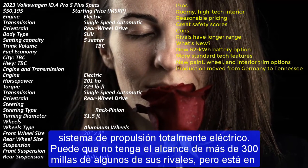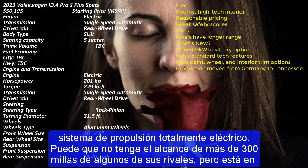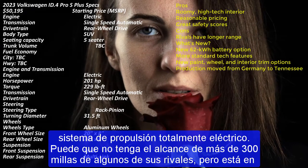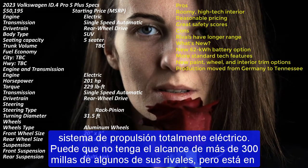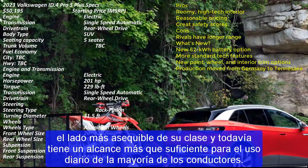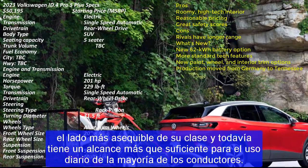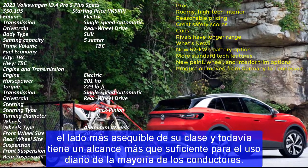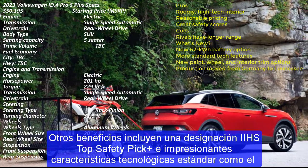Other perks include an IIHS Top Safety Pick designation and impressive standard tech features like the IQ.Drive Safety Tech Suite, a 12-inch infotainment system with navigation, and a wireless charging pad. The VW ID.4's chief rivals include the Hyundai Ioniq 5, Kia EV6, and Toyota bZ4X.